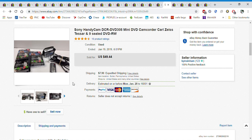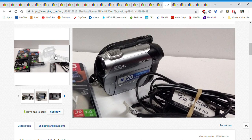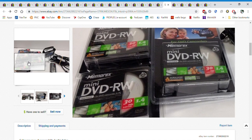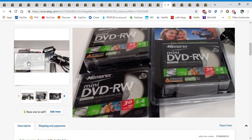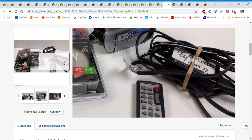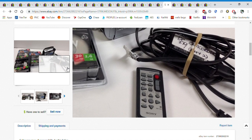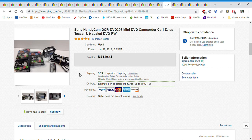So I didn't think that there was a camcorder in there, even though I should have because the rewritables were in there. So I took it out of the case, opened it up, looked, and it's not what I wanted it to be, but it's still something. So I took it anyway. Asking price of $49.44, and that's what I got. $49.44 plus shipping. And it sold in about a week.